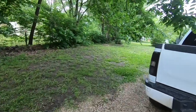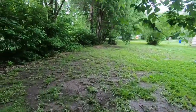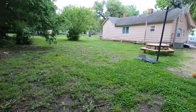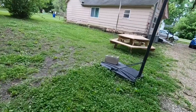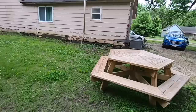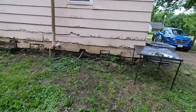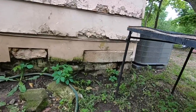All right, guys, this is where we are going to hunt first today. This will be our first hunt of the day. Might be the only hunt of the day because this is a pretty big property. This home again was built early 1900s, we believe. You can tell a lot by the stone there.